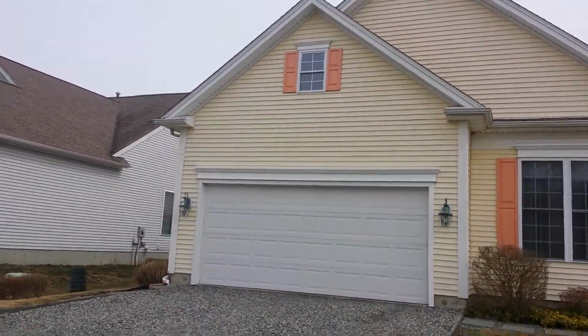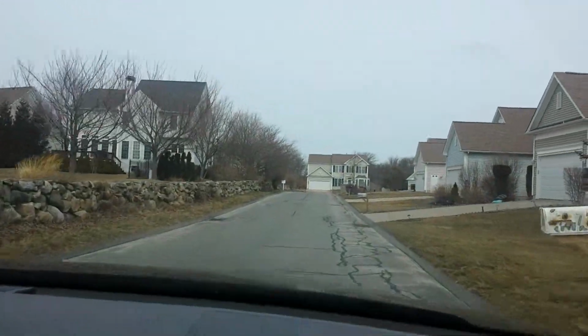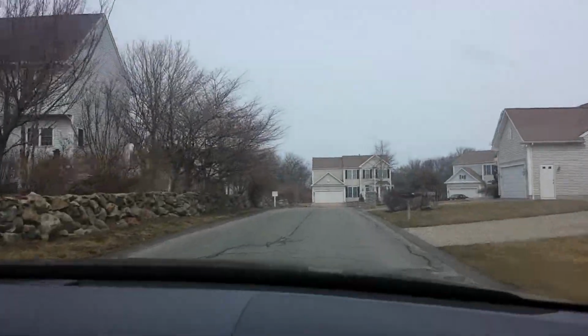I'm going to go down to this little cul-de-sac and I'll turn around and we'll drive through the neighborhood. And we're going to come out to what they call Ocean Road. Give you a little video tour here.